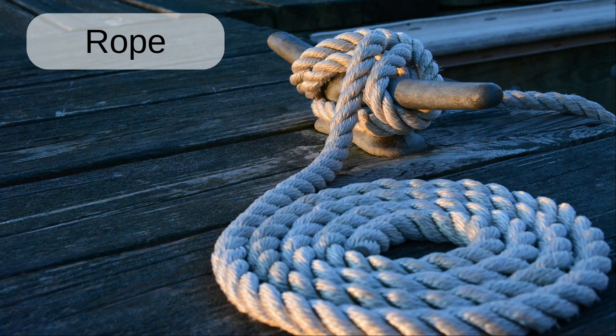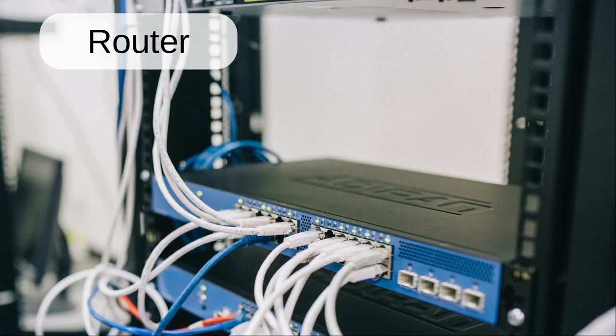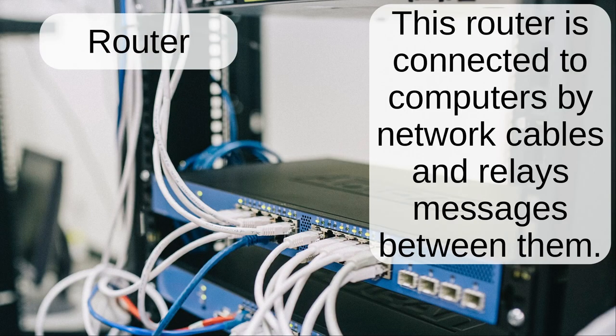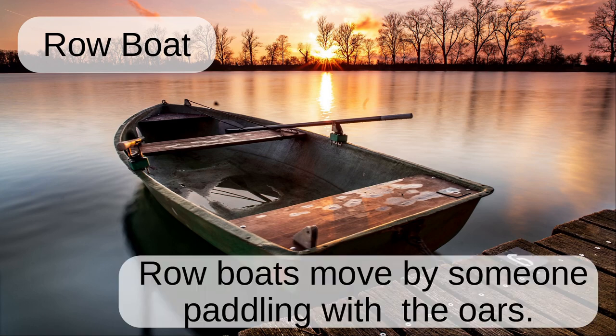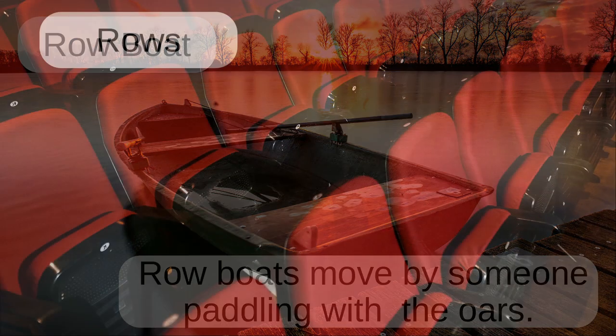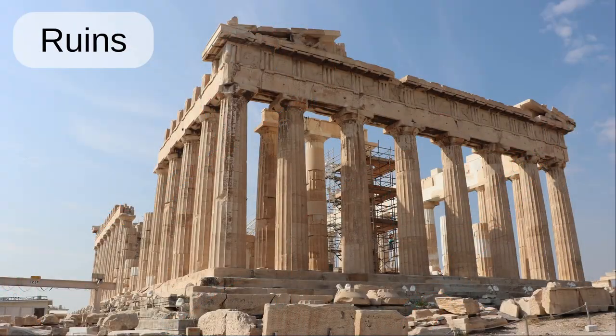Rope. Rope was used to tie the boat to the jetty. Router. This router is connected to computers by network cables and relays messages between them. Rowboat. Rowboats move by someone paddling with the oars. Rows. The chairs in the cinema are lined up in rows.